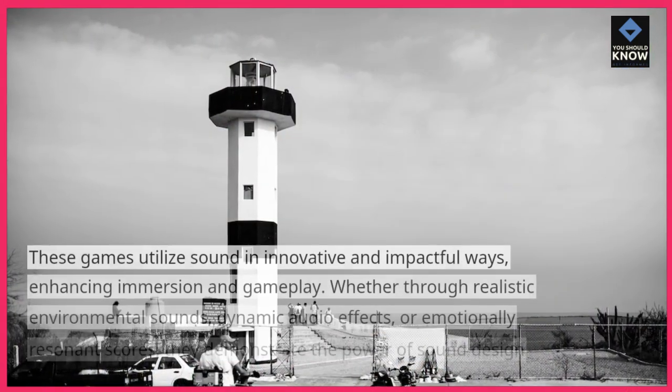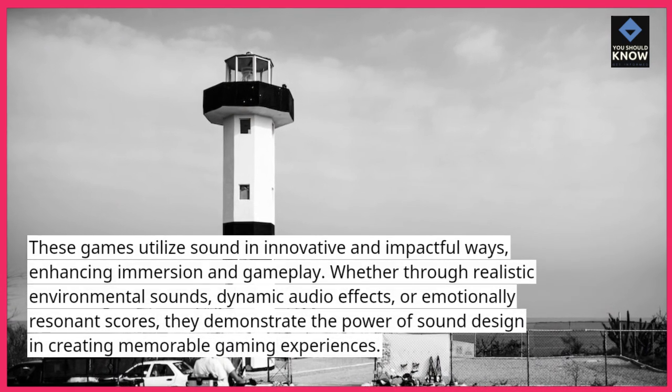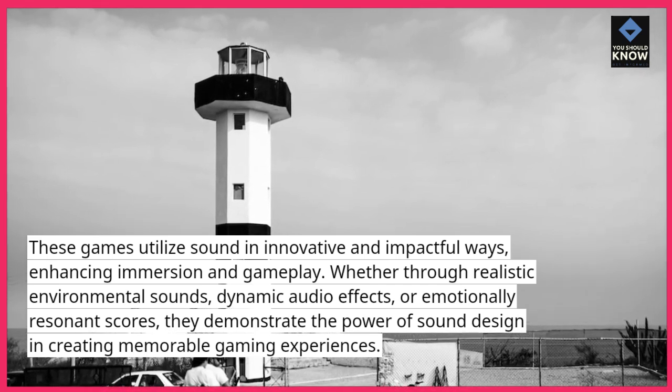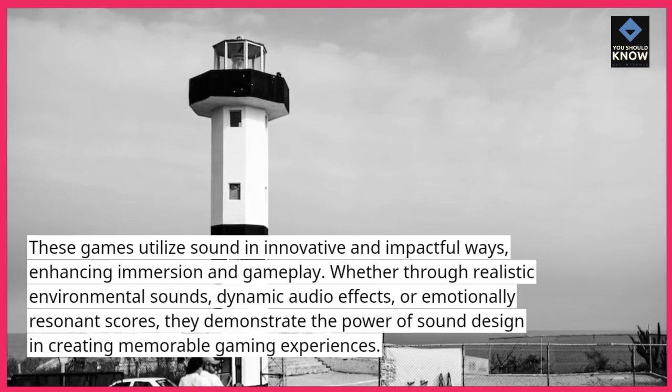These games utilize sound in innovative and impactful ways, enhancing immersion and gameplay. Whether through realistic environmental sounds, dynamic audio effects, or emotionally resonant scores, they demonstrate the power of sound design in creating memorable gaming experiences.